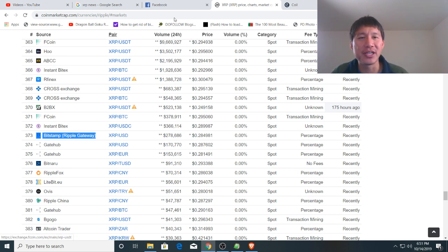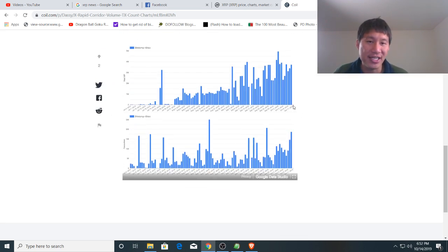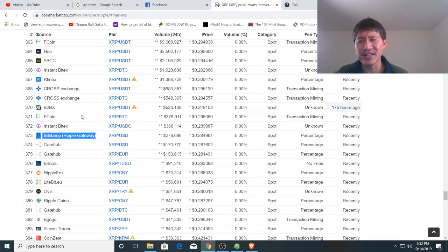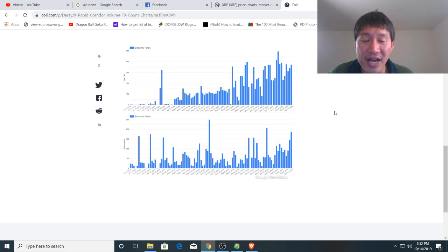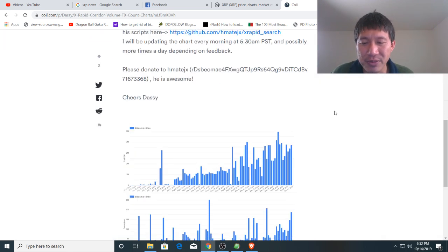Obviously, it's going to Bitso, and we actually have the Bitstamp to Bitso volume right here coming out. And it has been growing quite significantly in the last month. But this is the first time I've actually seen this. If this is an official volume number, that's really good, because then I won't have to look at this graph and guess, because this is just a lot of the transactions sent from Bitstamp to Bitso.